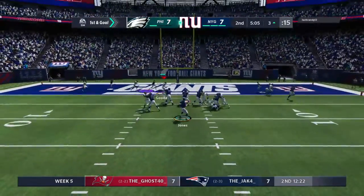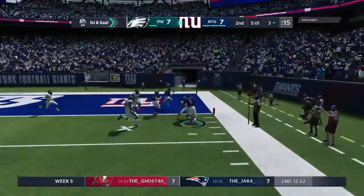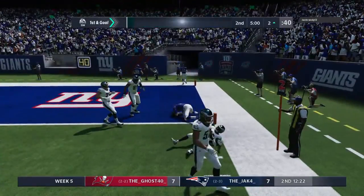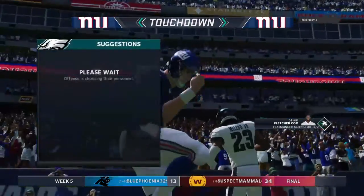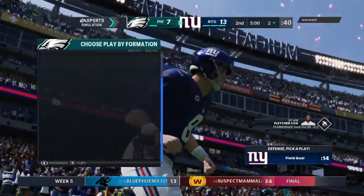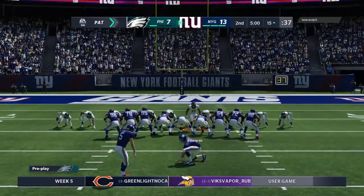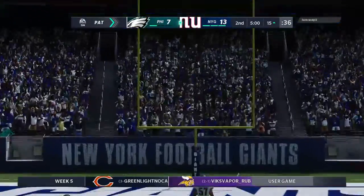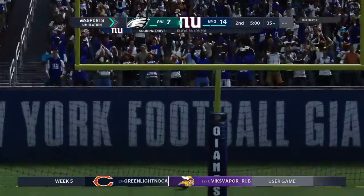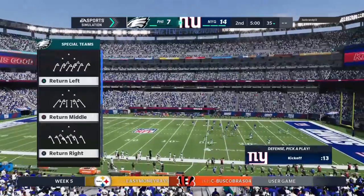Jones now. From the gun, he'll throw. Flush to his right. And he will score. Touchdown, Giants. Daniel Jones with his 2nd touchdown of the game, number 7 on the year. And the Giants have taken the lead. And he's got it. It's now a 14-7 ball game. Makes the score Giants 14, Eagles 7.